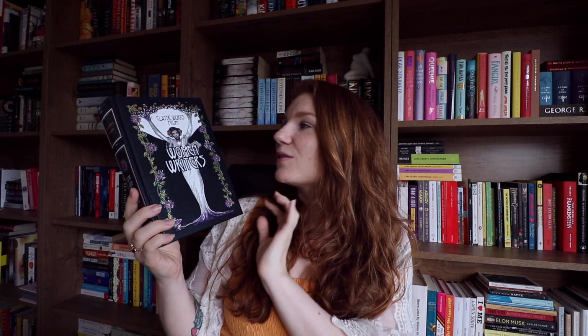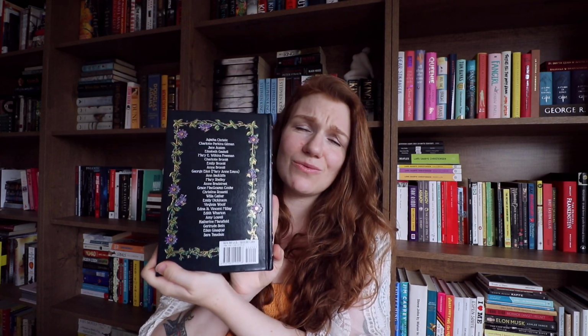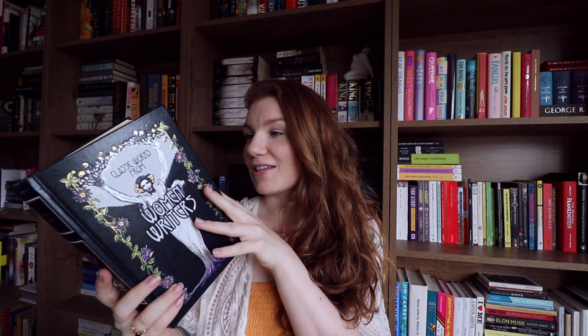It is classic works from women writers in this beautiful edition that has gold edges, and it's just really, really pretty. Beautiful book. I can't wait to dive into this and get to know a lot of these female authors. There's a lot of names here that I don't really know anything about, so that's super exciting. Can't wait. And thank you, Michael.